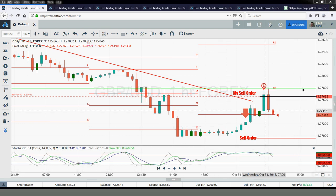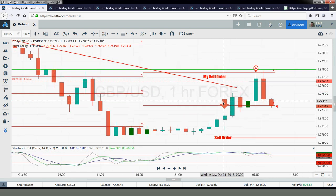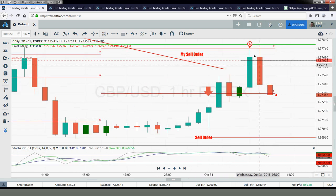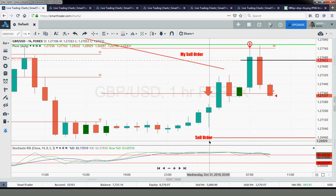Anyways, what you're going to see in here, when you examine some of these charts, and I'm not going to go into great detail because you won't know much about it, but anyways, my sell order is over here. This is our sell order. This is what it's called London daybreak, okay?